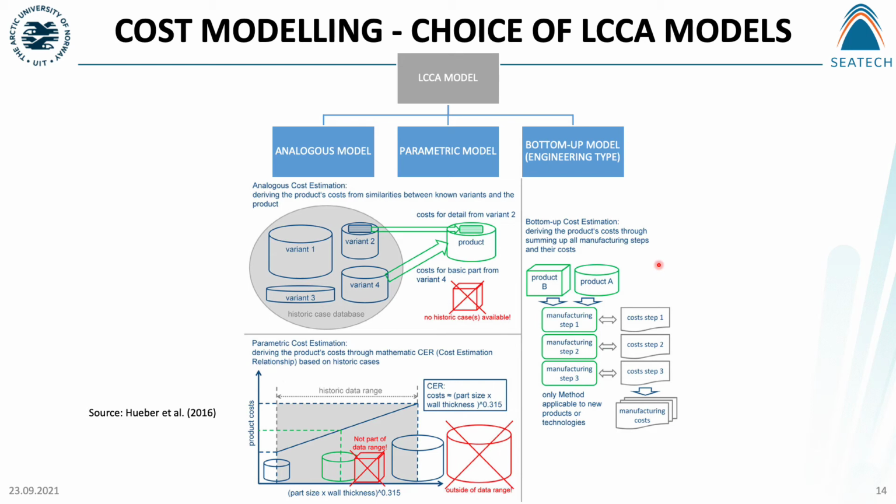Regarding the bottom-up cost estimation model, which is the engineering type model, all work steps with their cost for material, component, operation, maintenance, and disposal are added up to produce the final cost. And in this study, we are utilizing the engineering type model, but we are combining it with the others when the data will be unavailable at some points.